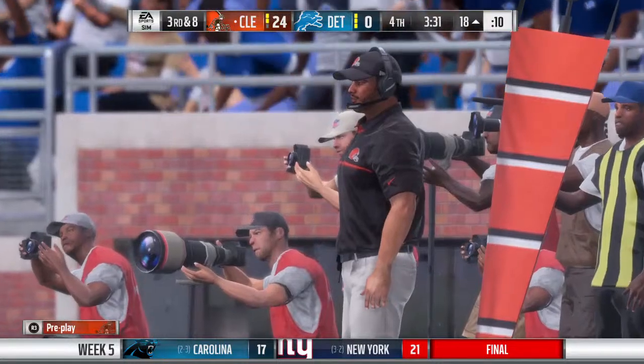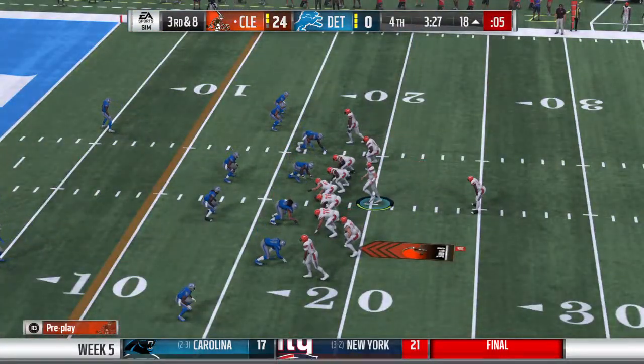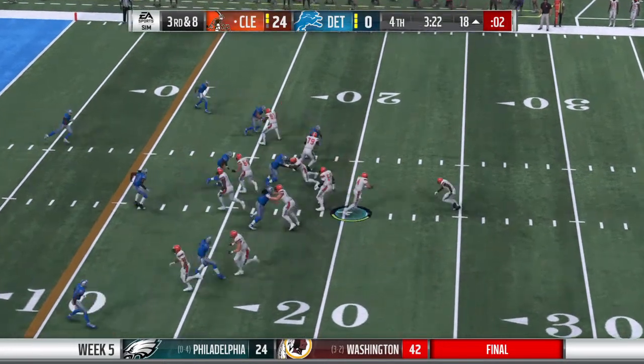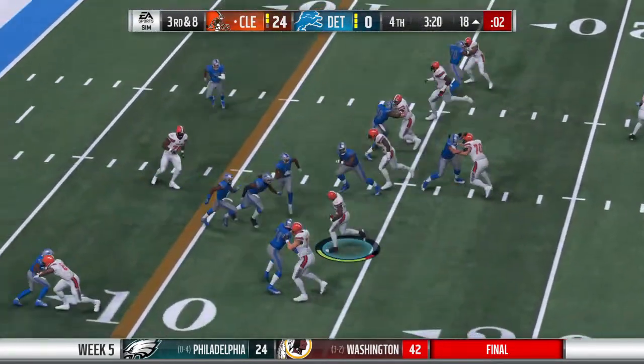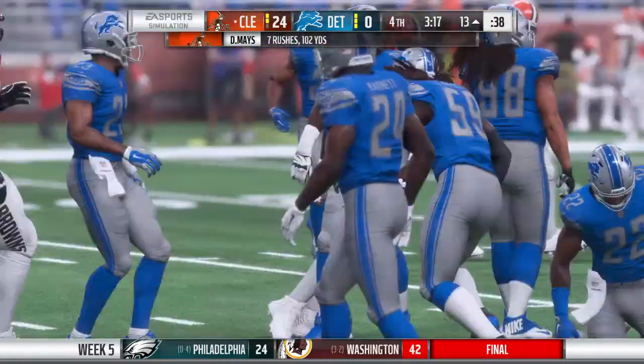The Browns on 3rd down. 3 for 7 so far in this game. This is 3rd and 8. They'll need to get the play off quickly. And to give this time to the tailback. Call it a gain of 5. 4th down now.